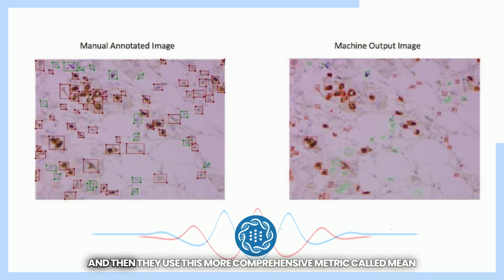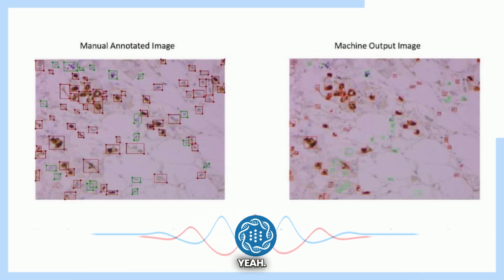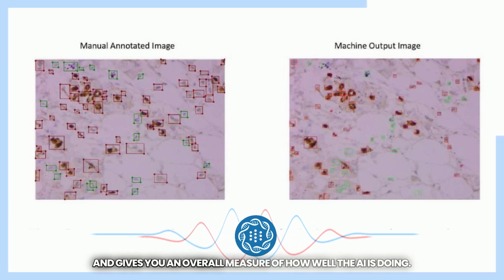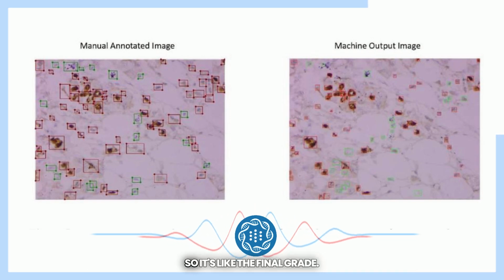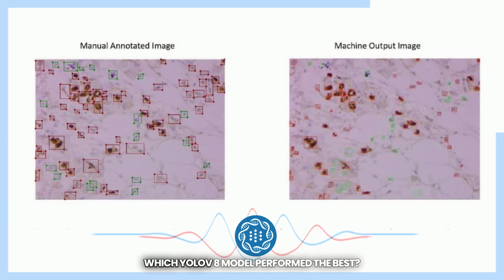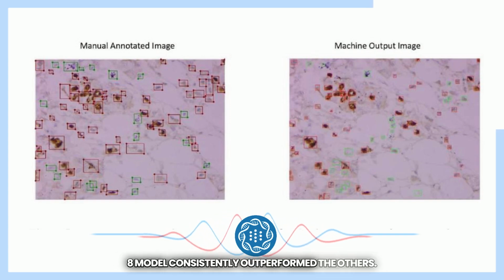Precisely. And then they use this more comprehensive metric called mean average precision at 50 percent IOU, or mAP50 for short. mAP50. Yeah, and that takes into account both precision and recall and gives you an overall measure of how well the AI is doing. So it's like the final grade. Exactly. Okay, so which YOLOv8 model performed the best? Well, the study found that the medium-sized YOLOv8 model consistently outperformed the others.